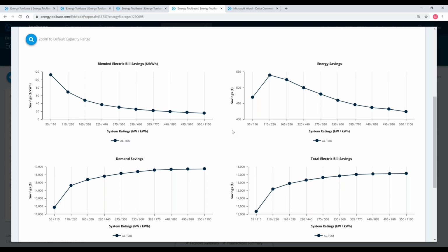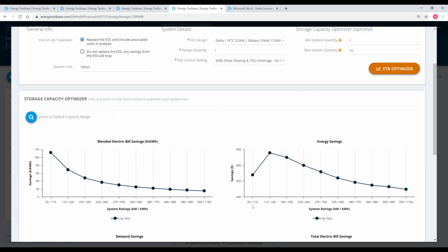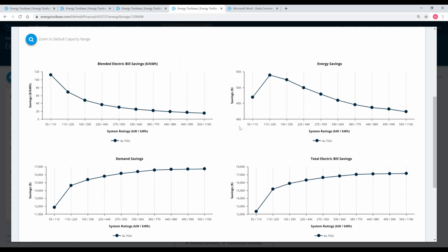What rate tariffs are we using? What's the consumption load pattern and the overall consumption data that we have? And it's going to stack whatever system that you choose here, like the 55K. It's going to show you one of those systems first, and then it's going to stack it twice, 3 times, 4 times, all the way up to 10 of those units. And it's going to show you a lot of information when you run the optimizer.